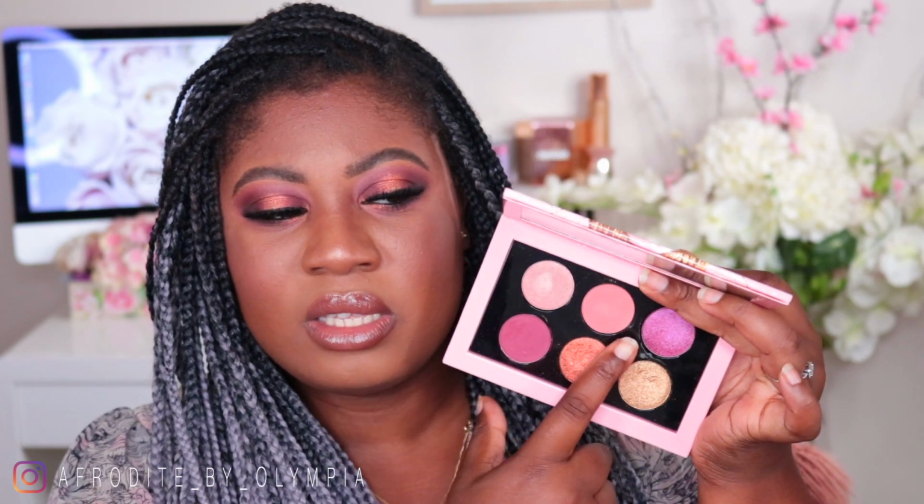I think if you didn't want to get Divine Rose 2 but really wanted that bright pink shade, this is a good option. This palette's a good option for that.